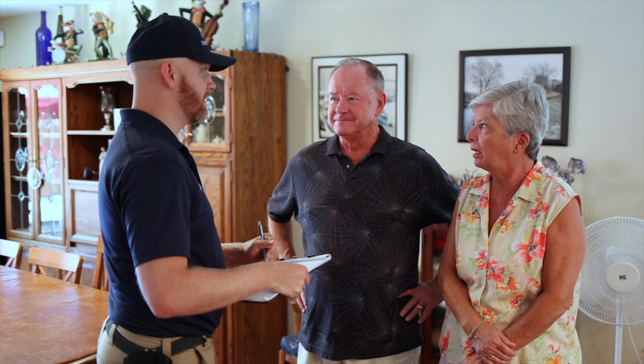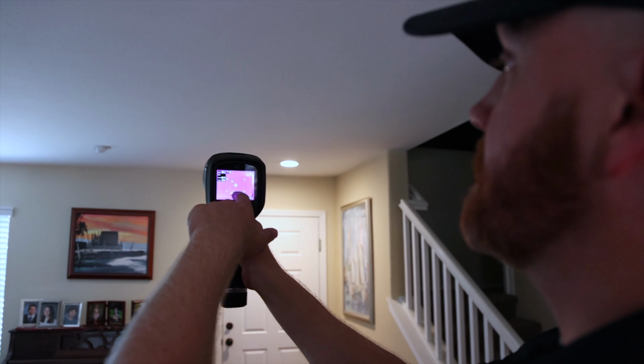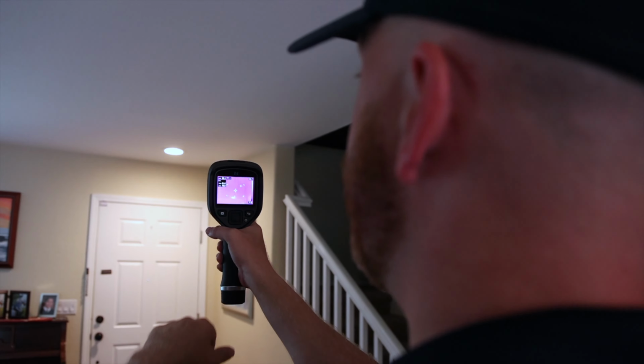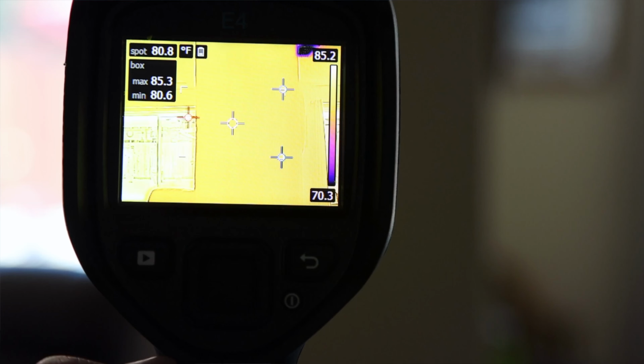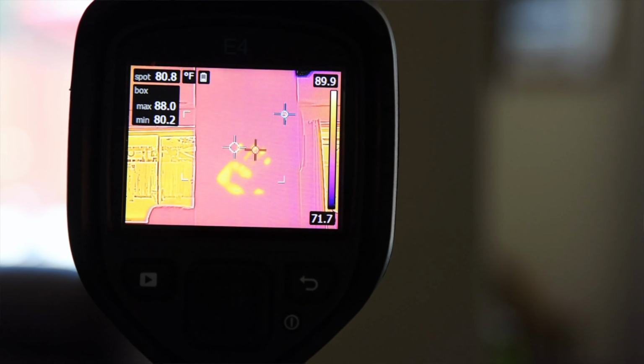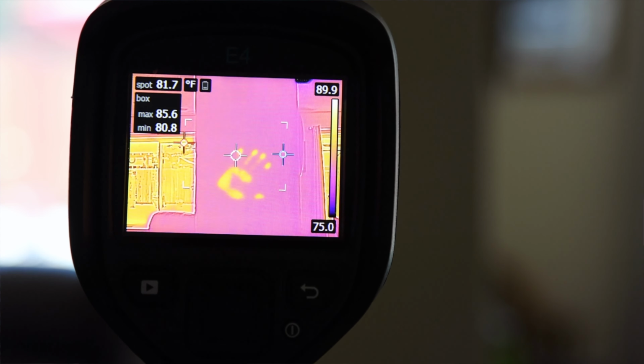You actually see where your expensive conditioned air is leaking out of your house. The second thing you get is an inspection with a Flir thermal camera. You will see with your own eyes where all of your heat is escaping, so you can take action to attack the exact areas causing the problem and actually feel the difference within a couple of hours. You'll never worry about another surprise bill again.